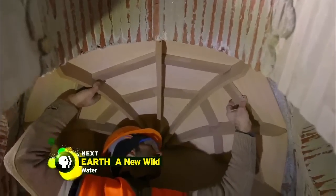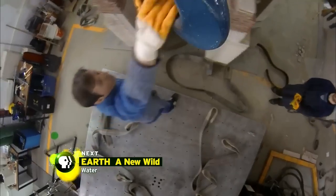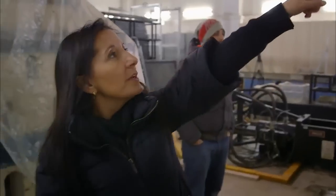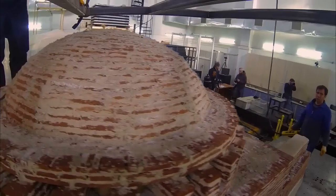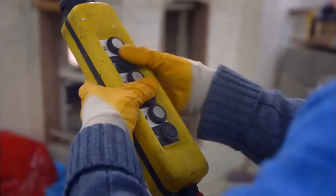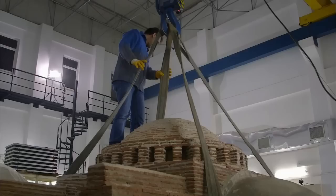Before the test, the 7-ton model must first survive the move to the shake table. This is the largest model ever to be made in our lab. We need to be very careful that during lift up, everything should be perfectly horizontal. Otherwise, we may damage the model.